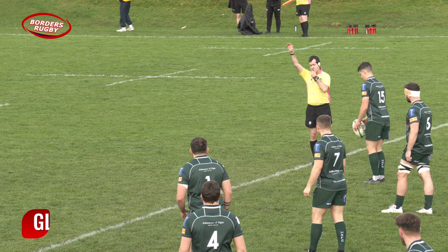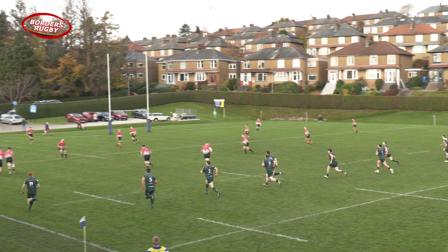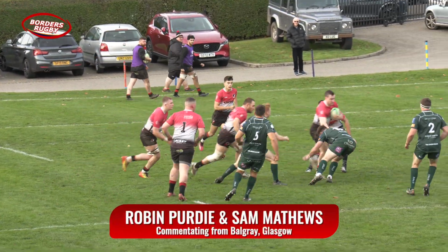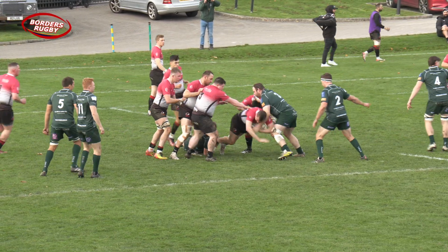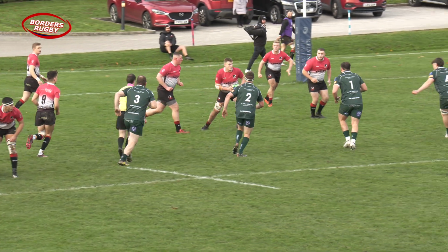Glashan just about to get things underway, and he does exactly that. So here we go. Ford has gone into the 22 with the kickoff, and it's been taken in comfortably by Hawks as they try and exit their own territory early in the piece here.